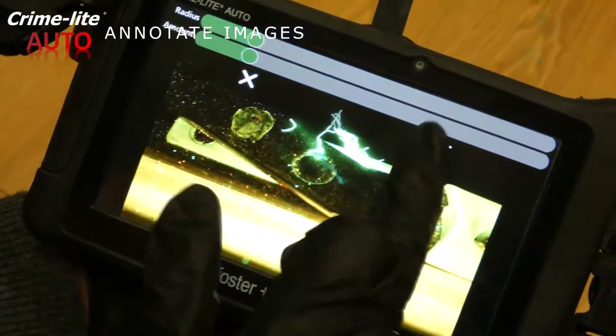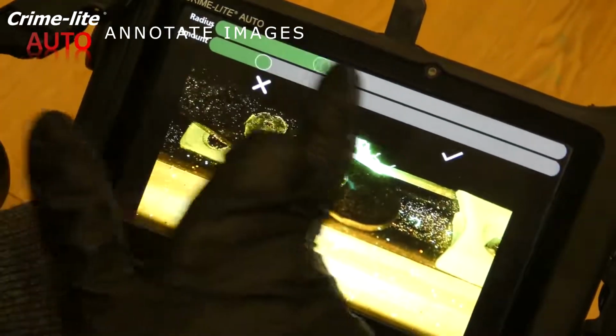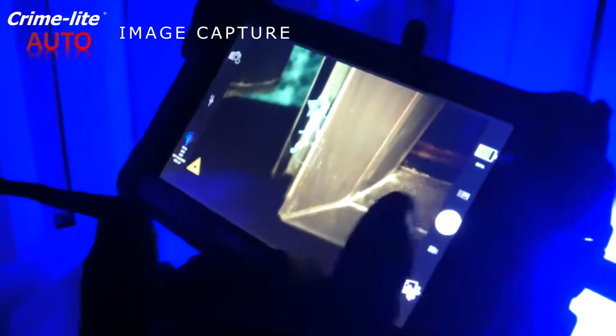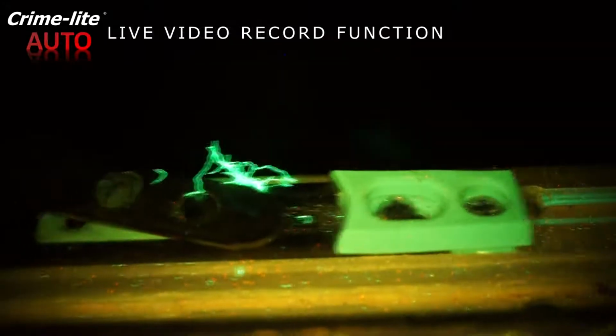And because of the easy to use user interface, we're able to view everything through the screen. So there's no requirement for you or any other scene examiners to wear goggles. The Crimelight Auto has a live mode view, so you can see what's happening in real time. As well as capturing images, you're also able to capture HD video if required.